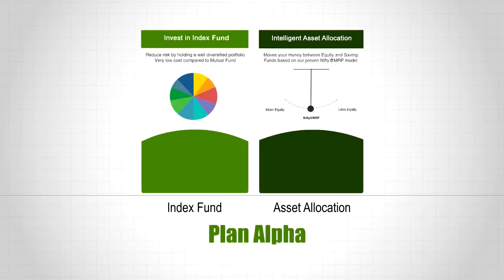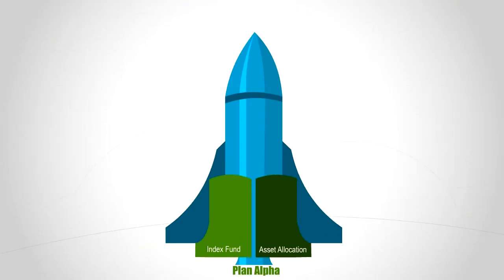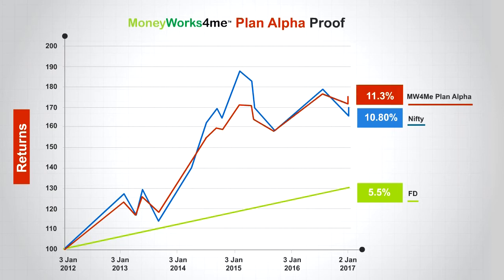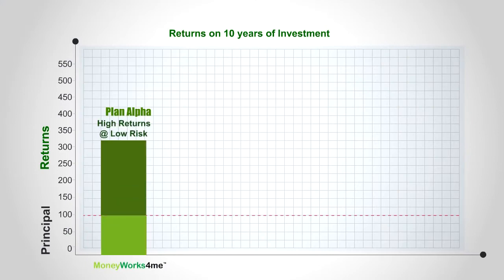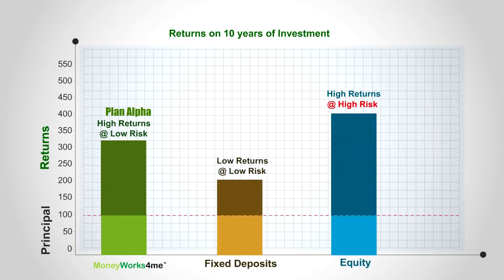Using MoneyWorks4Me Plan Alpha is like fitting two main engines to your investment rocket: index fund and asset allocation. We have tested Plan Alpha over the last 5 years and the results are amazing. 11.3% compounded returns with reduced risk, since it held 30+% on an average in a liquid fund. MoneyWorks4Me Plan Alpha enables you to earn significantly higher returns than possible with saving instruments like fixed deposits with reduced risk compared to pure equities, making it a must-do for new investors.